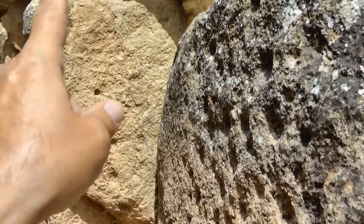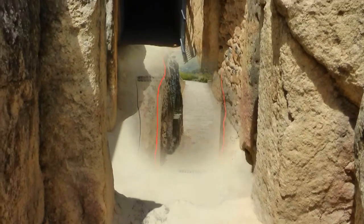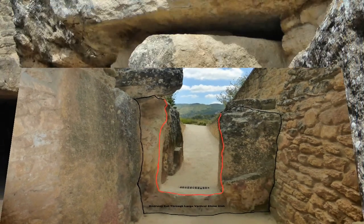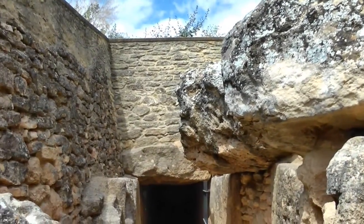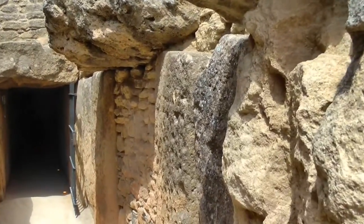And over here you can see where the entrance is. There's a large boulder over here that has been cut out like an entrance door. And at one time, right over here, you can see there was a roof over the dolmen. It opens up right now so that we can actually enter it. But as we enter the dolmen, you'll actually see the roof.